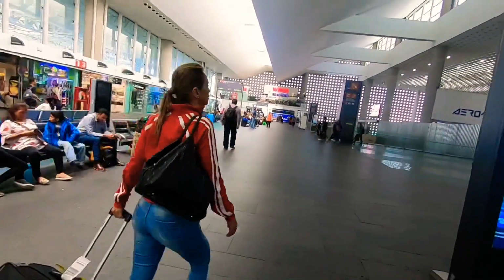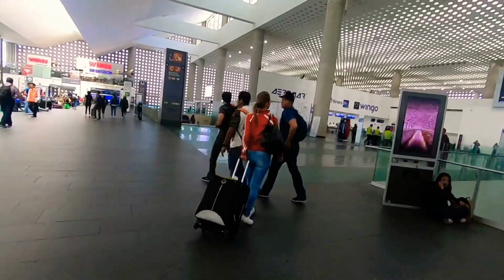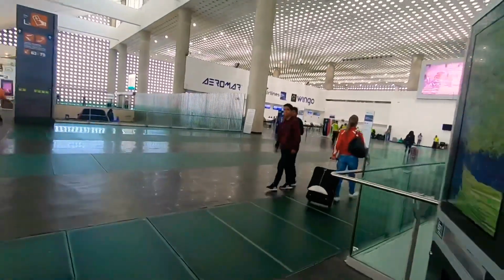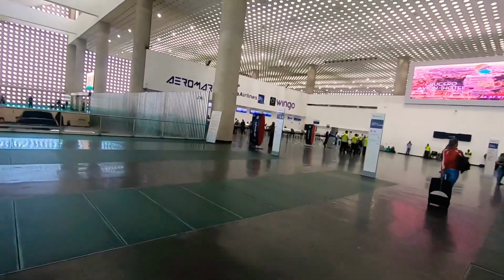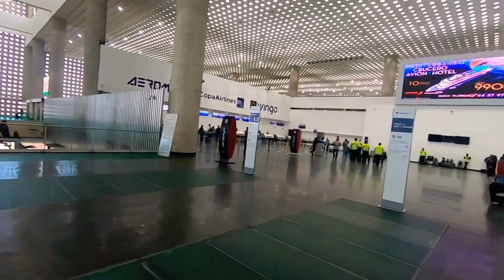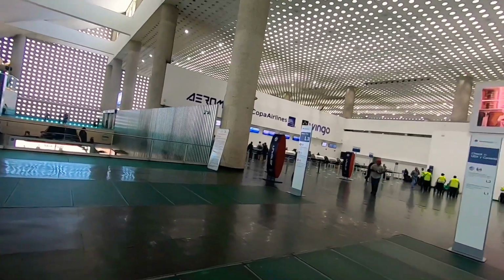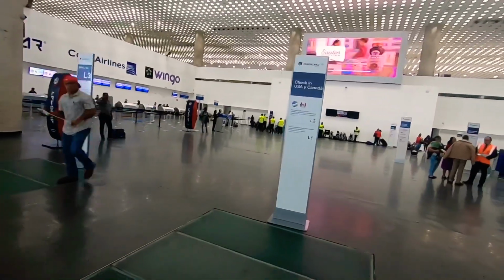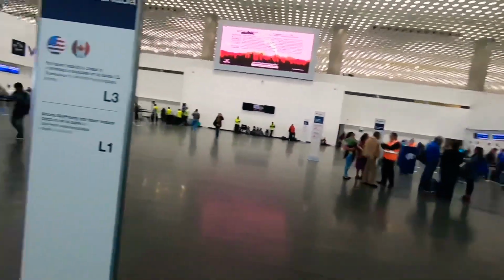I like how they have their display there. Okay, so Aeromar is basically, I don't want to say it's owned by Aeromexico, but it kind of is, because they usually do Aeromexico flights. They provide the aircraft and the crew for Aeromexico. So even if I buy a ticket through Delta or Aeromexico, a lot of the times, once I'm within Mexico, it's an Aeromar flight. Then you got Copa Airlines and Wingo. And of course, another Aeromexico area. So like I said, Aeromexico pretty much owns this terminal.